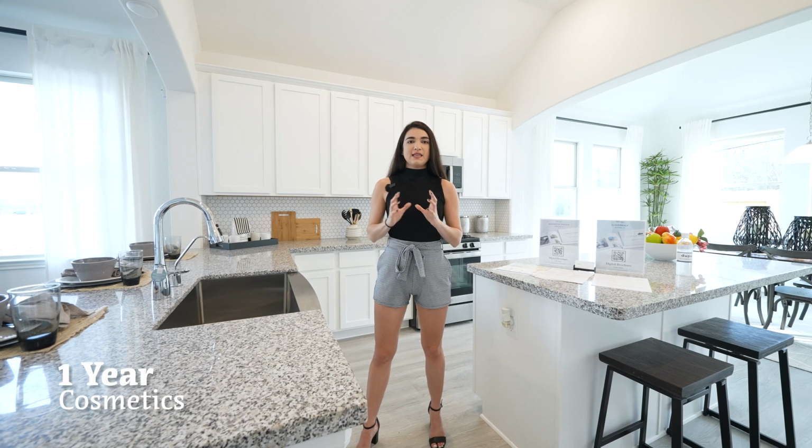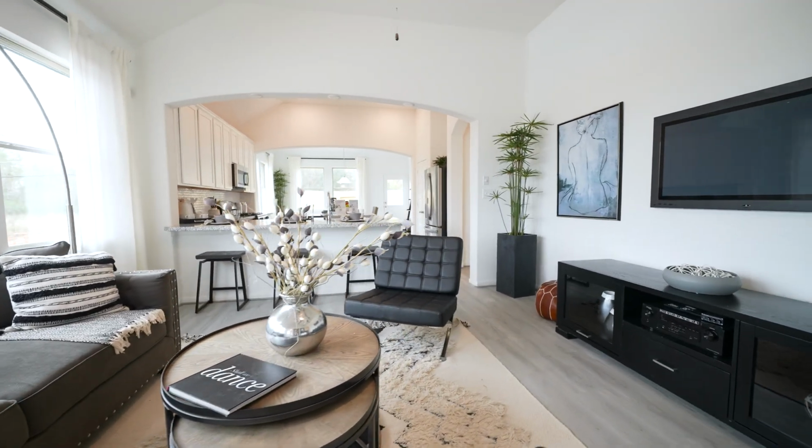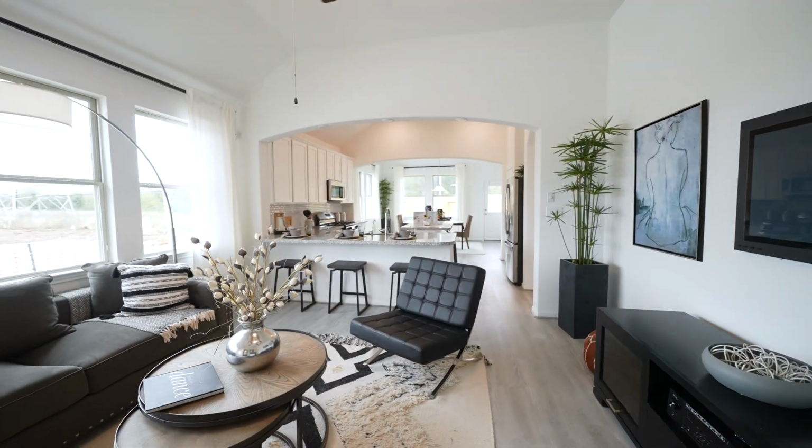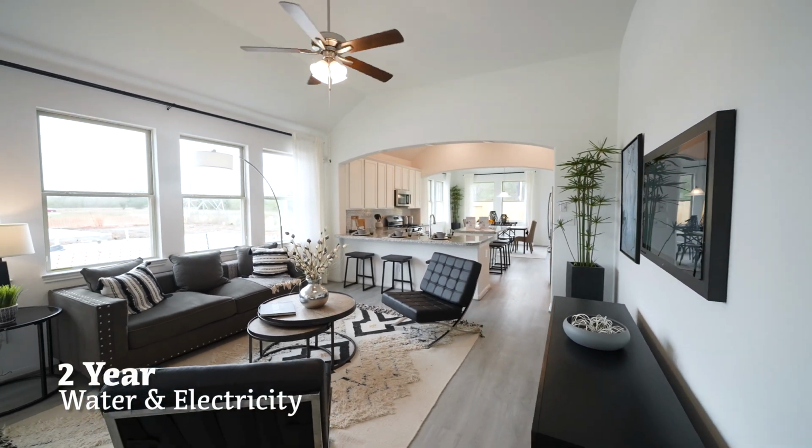That first year is actually covered in terms of cosmetics. Anything that has to happen inside the property, cosmetics, paint, countertops, anything like that, the builder is able to cover. Another benefit is that they're giving you 2 years of warranty on water and electricity. So these are things you're not necessarily going to see, but things that could happen. This is something that was built by people. Mistakes can happen. The builder is giving you 2 years where if something happens with the electricity or the water, they'll take care of that.